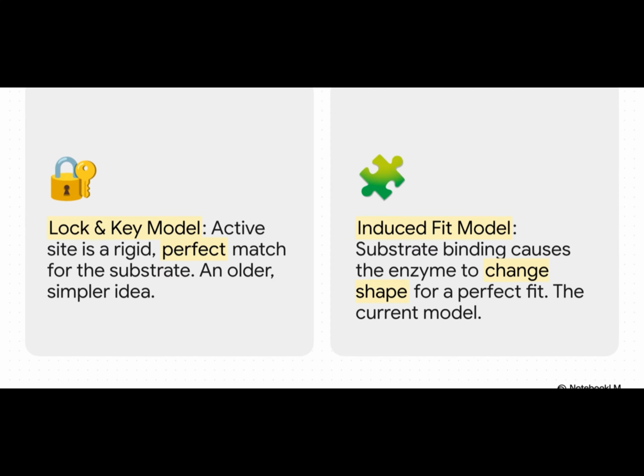It's a nice image, but we now know it's not the whole picture. The current, much more accurate model is the induced fit model. In this version, the active site is actually a bit flexible. When the substrate comes along and binds, it actually causes the enzyme to change its shape ever so slightly, creating a perfect, snug fit. And this little hug is brilliant. It not only holds the substrate tight, but it also puts stress on its chemical bonds, which helps the reaction happen. And hey, for anyone studying for an exam, induced fit is the answer you're looking for.